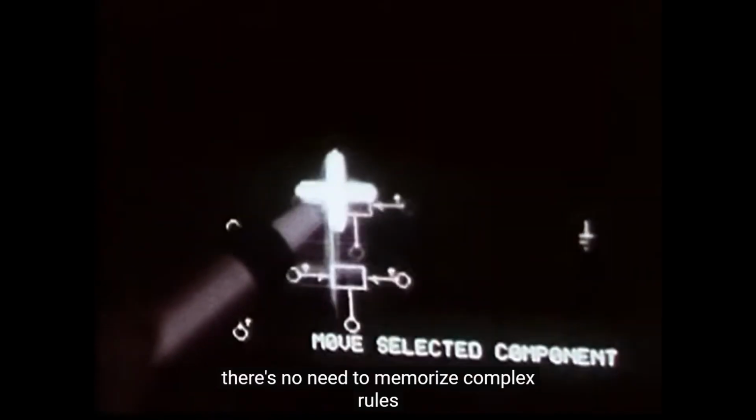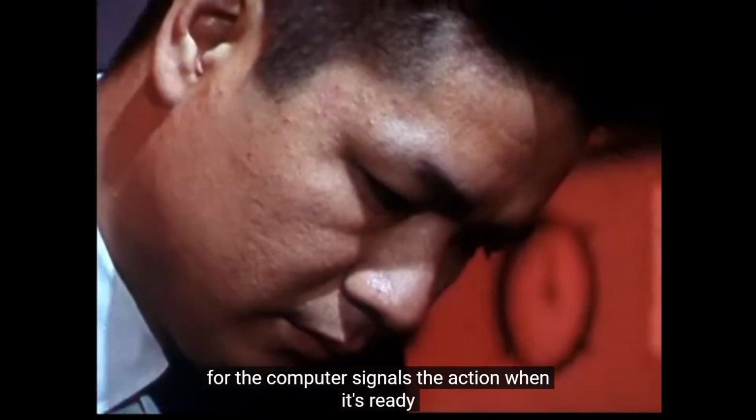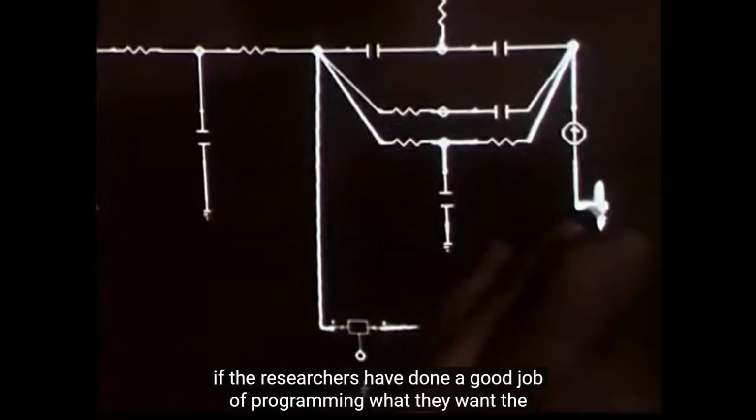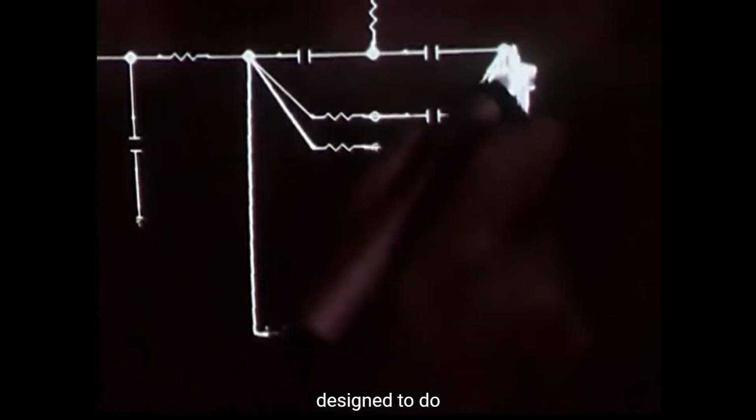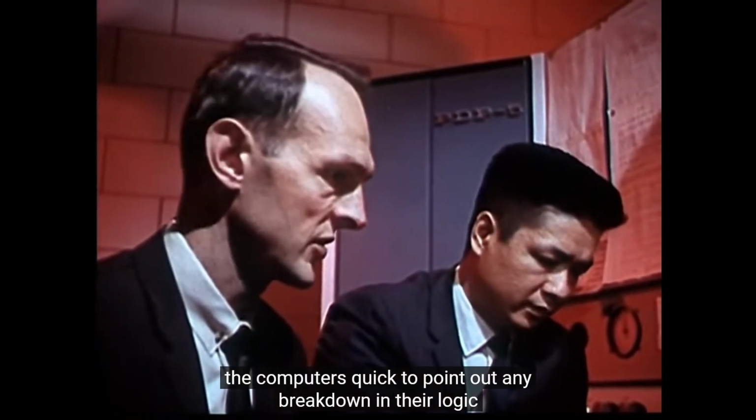There's no need to memorize complex rules, for the computer signals the action when it's ready. If the researchers have done a good job of programming what they designed to do, the computer's quick to point out any breakdown in their logic.